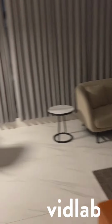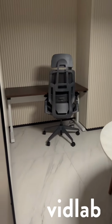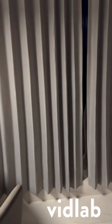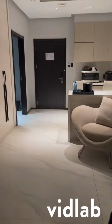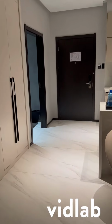Another sitting area and table area here. A desk in case you have any work to do. It's nighttime, so I won't bother to show you anything. You won't be able to see outside clearly, but the room feels really luxurious, very sophisticated. And to your left, that door is the door for the toilet and bath.